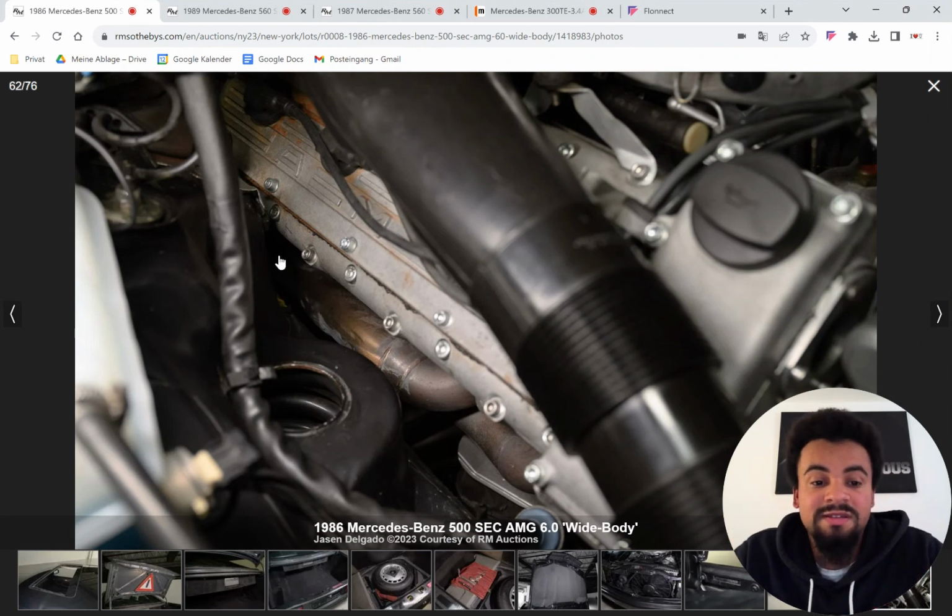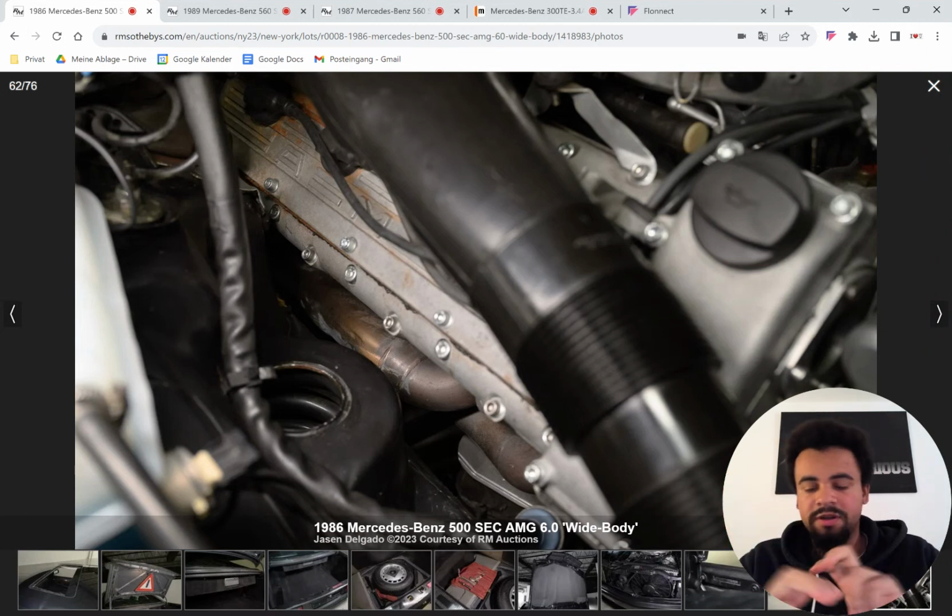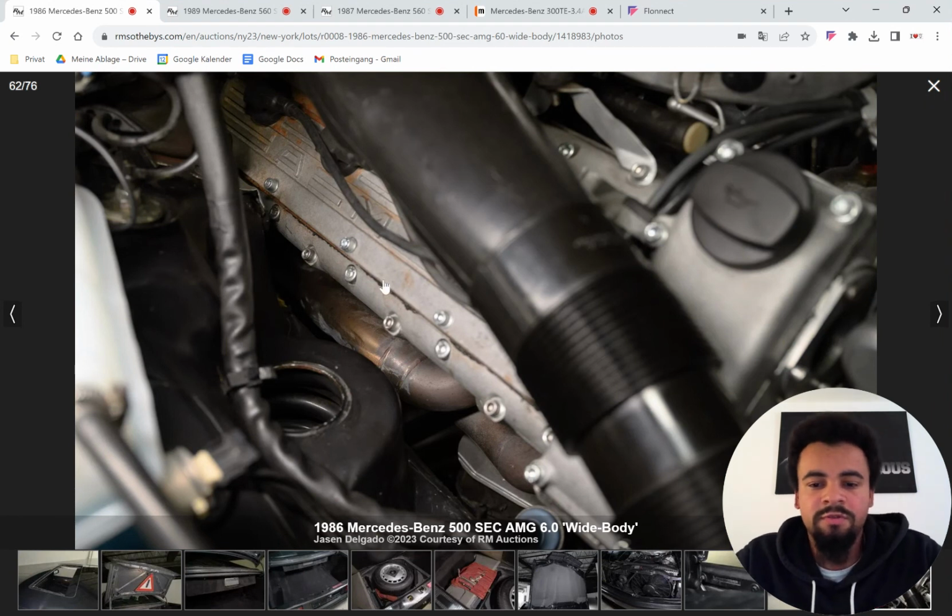And so what they did is they had to cut out bits of the frame and weld in new parts, new plates, whatever, to get the clearance they needed for the four valve heads. And so that's not really something that should happen at the factory, that maybe they banged up this manifold while installing the engine. I think there's two reasons.